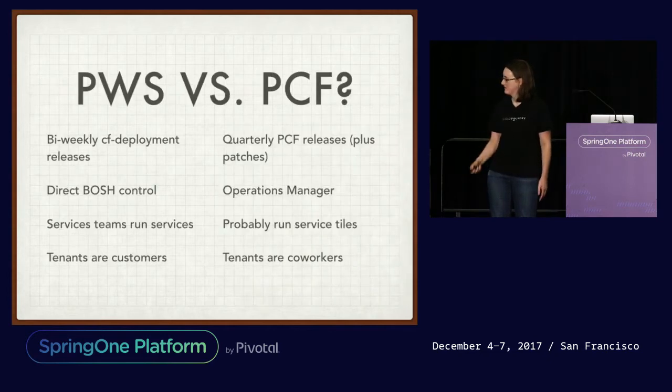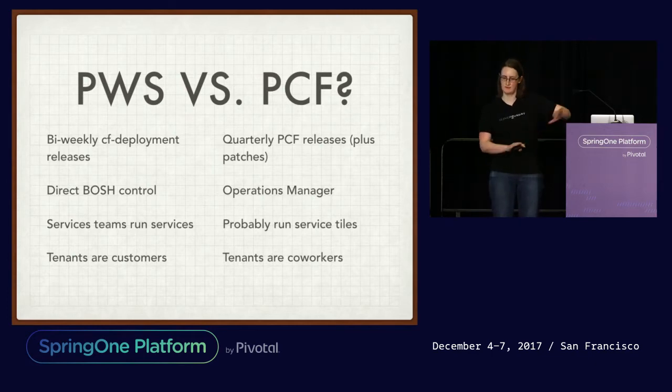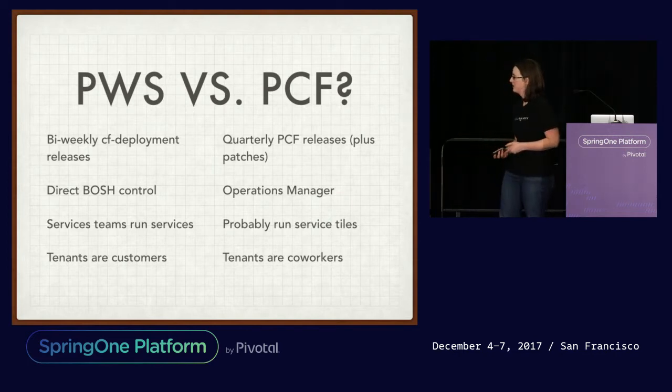I mentioned a couple of differences. We're about to get out of the intro stage and into the funny animal picture stage. I mentioned a couple of differences between PWS and PCF. I want to go over a few more real quick just to lay some groundwork.